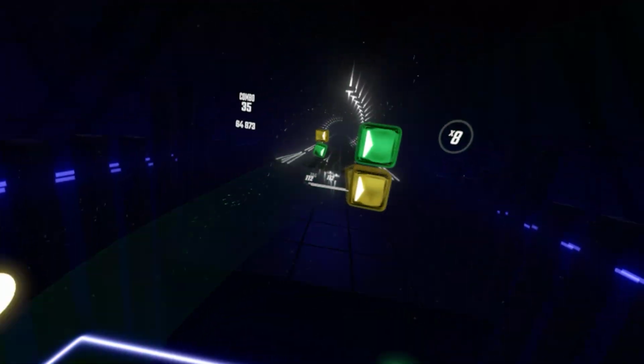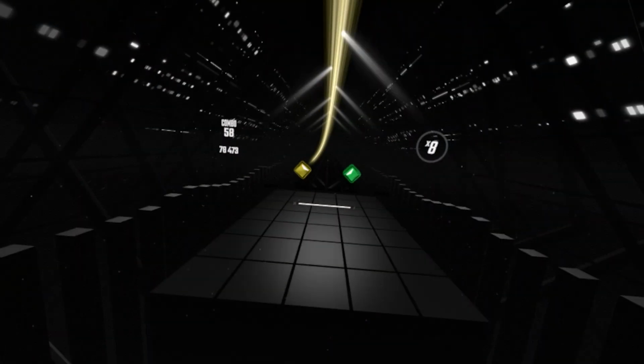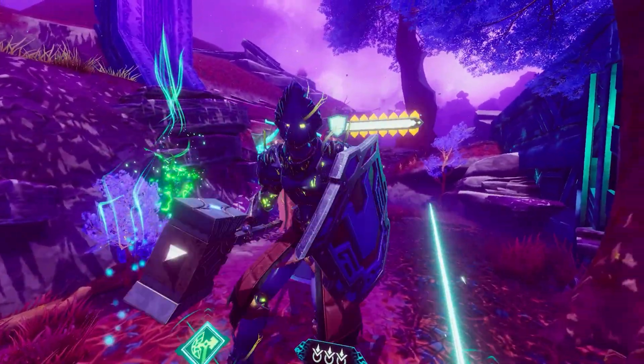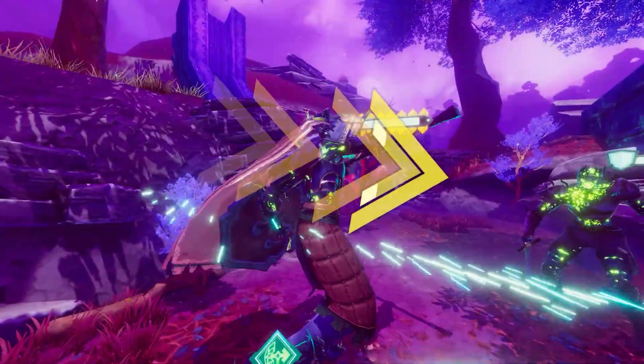Okay, so to understand how you can use Instructed Motion in a game that's not music-based, let's take a look at Until You Fall from developer Schell Games. This is not remotely a rhythm game, although it does have an awesome soundtrack, but it uses the same Instructed Motion concept that makes Beat Saber so fun.